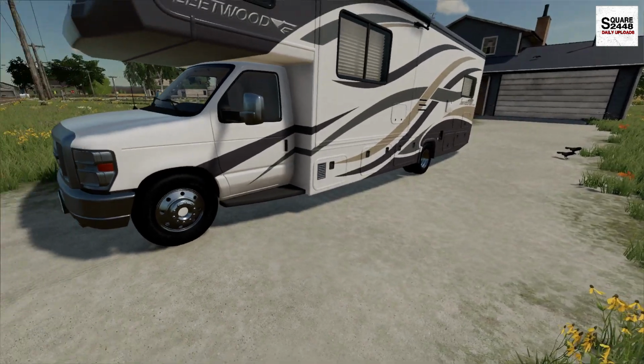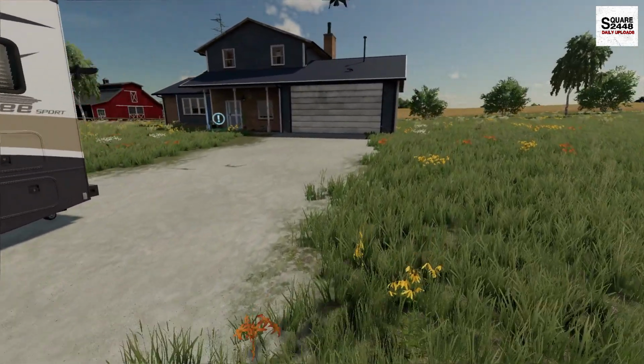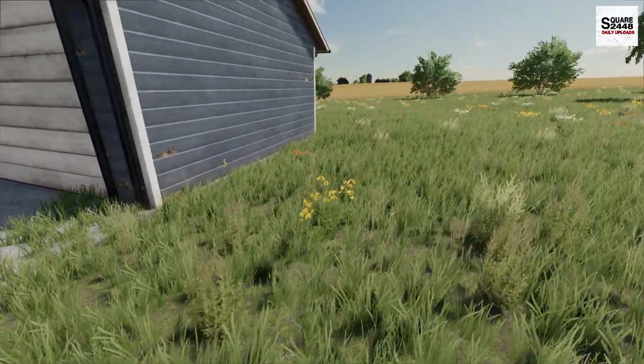So the job, guys, is to build a gravel parking pad for it about 40 feet long. And it's going to be alongside the garage. They want to be able to plug the RV in, that way the electronics and everything can still work here.